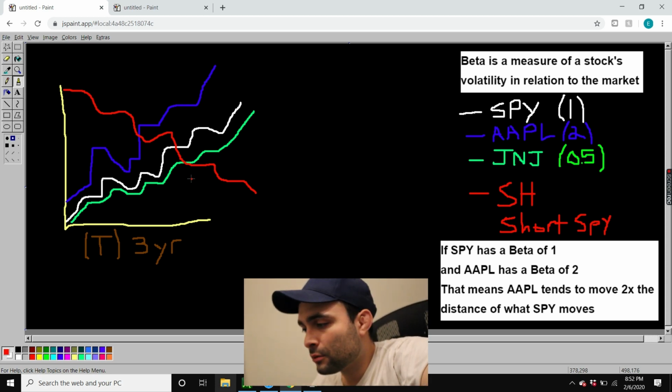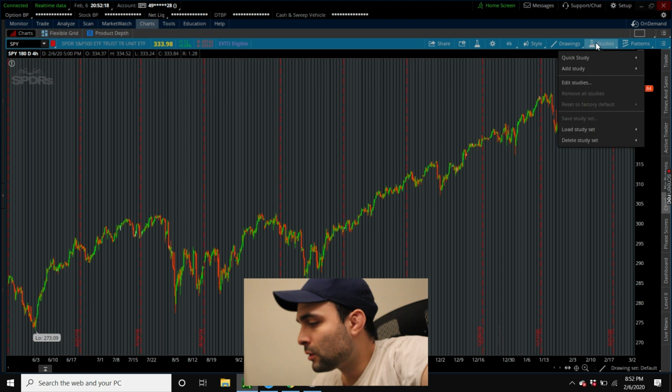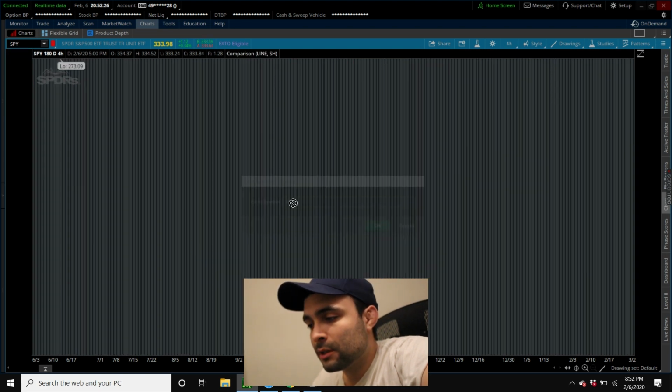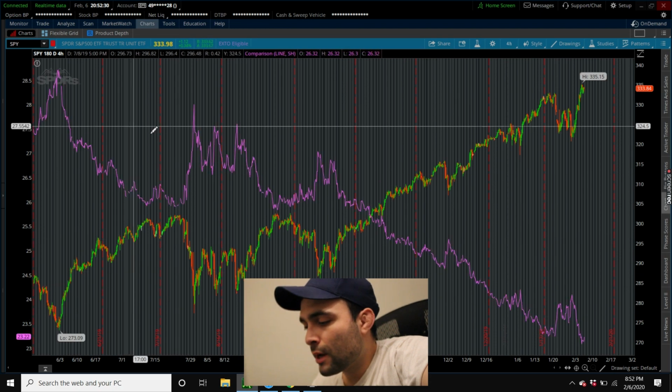SH. If you look on Thinkorswim, you could do it on here. Go to Studies, Add Study, Compare With, and let's do a custom. Let's do SH. The purple is SH. So when SPY goes up, SH goes down. It's kind of like when people trade UGAs and DGAs.